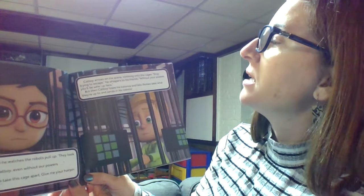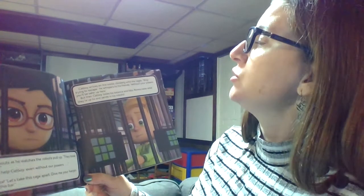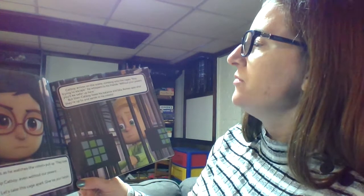Catboy arrives on the scene, climbing onto the cages. Stop trying to escape, he whispers to his friends. Without your powers, you'll be safer up here. But then Catboy loses his balance and falls.